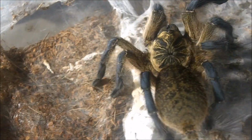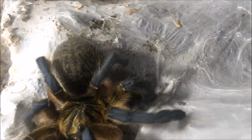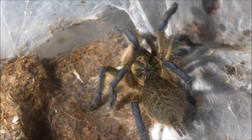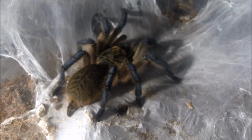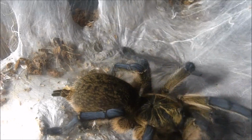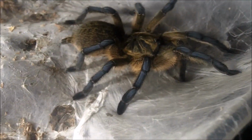But this is my specimen. So you can see that she has a plump abdomen, which is good because that's the reason why I'm power feeding her, so the male doesn't become her next lunch menu. I don't want him to do that. But anyways, a very, very pretty tarantula. This is the max size, around 4.5 to 5 inches.